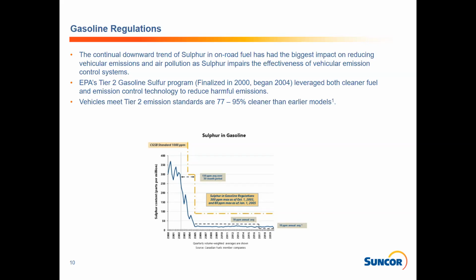So this is a program. They didn't just go to refiners and say, hey, let's lower emissions, let's lower sulfur, we're going to do this. No, they actually had GM, Ford, Chrysler. They had all the major domestic car producers working on this as well. And you can see the dramatic drop in sulfur in this figure from the Canadian Fuels Association.